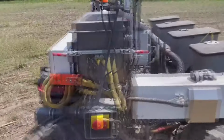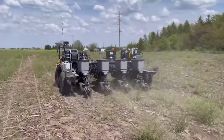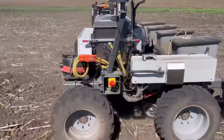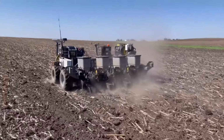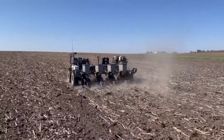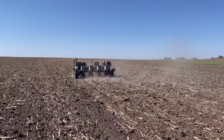What are you hearing from farmers? Are they interested in this? I know you've had some out in the field. Yeah, this is our fourth spring in the field planting, and we've done other post-emerge things as well. So we've been on, I think, around 55 farms over the last 4 years in 7 states. So we've been in front of a lot of farmers, either in the field or at different shows.